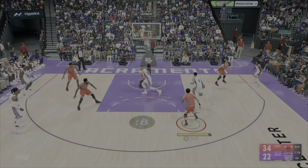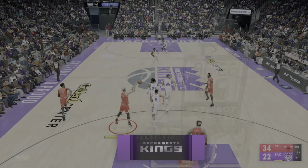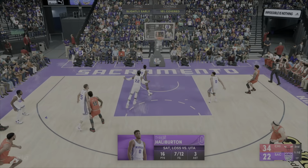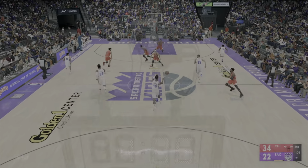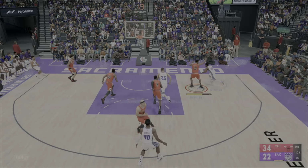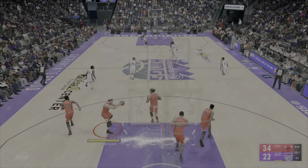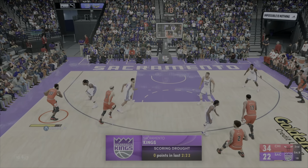Now here's Halliburton. Coming off a 16-point game against the Jazz in Salt Lake City. And here's Brown for three. Barnes with the rebound. The Kings have gotten 5 of 8 attempts to drop since the second began. Mitchell off the mark, and the drought continues. The Bulls have gone 7 for 8 now in the second quarter.